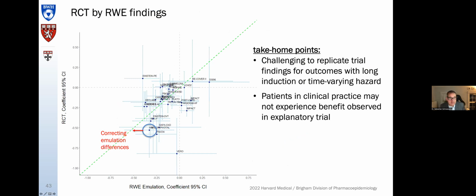Now, this Horizon Pivotal point here would basically move straight to the diagonal based on what I just showed you. We didn't do that because we stuck with our predefined prospective protocol for all of these studies. But I'm just saying, this is part of the learning.